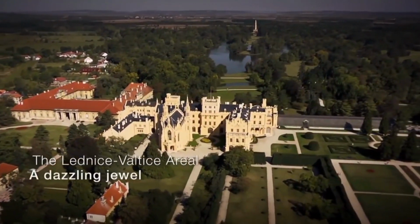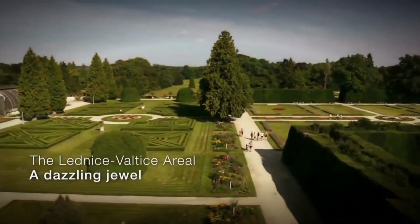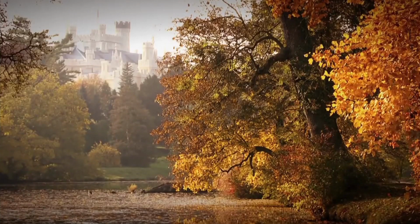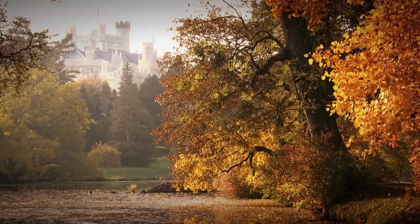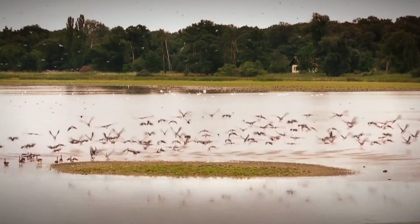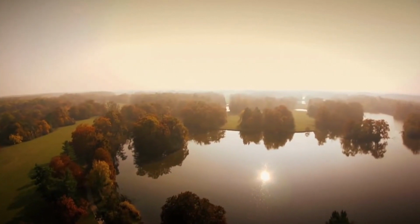Dreams of a life in harmony were realized by the Liechtensteins. The compound of Lednice Valtice is the result of desire to create the largest garden in the world. This compound became the largest landscaping accomplishment on the UNESCO Heritage List.